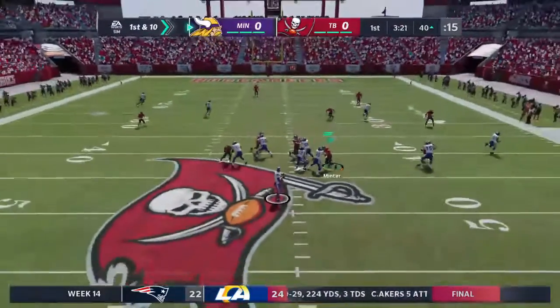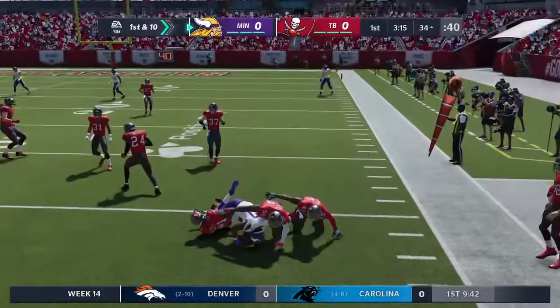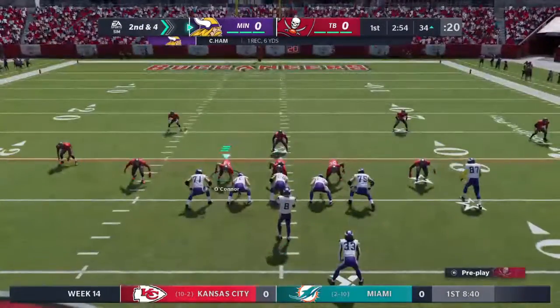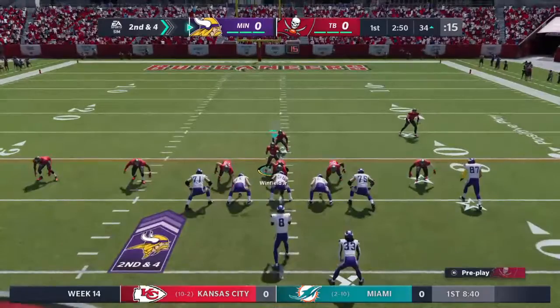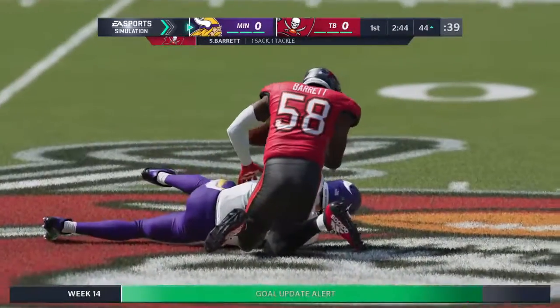Now a play fake here on first down. Completes it to the fullback Ham. And gives him 6 yards here as he's stopped near the 34. 6 yards was the pickup on the last completion, so here's 2nd and 4. To the air again, it's Cousins. Oh, the Buccaneer pressure too much. Down he goes.